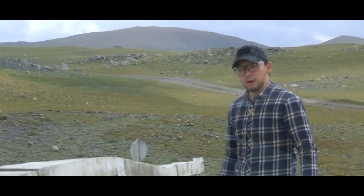So, we are on top of the bridge of the White River, or as the locals call it, the Milk River. This river takes its source from the glacier we have visited yesterday, and you can write your guess why this river is white down in the comments below.